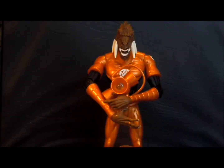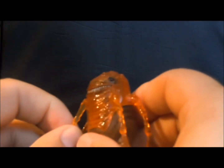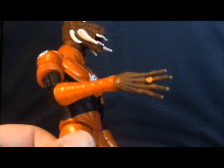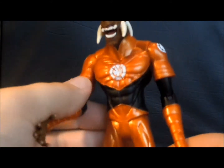For whatever reason, this seems to be a fairly rare figure. I actually found it as a peg warmer with his display stand. He has his power battery. He also comes with a construct of Glomulus. There's a swivel in all four arms, and he could swivel at the legs. The head sculpt's well done. Now, he does have one of the best rings I've seen on a DC Direct figure, but it's still not all that great. His arms are very long.